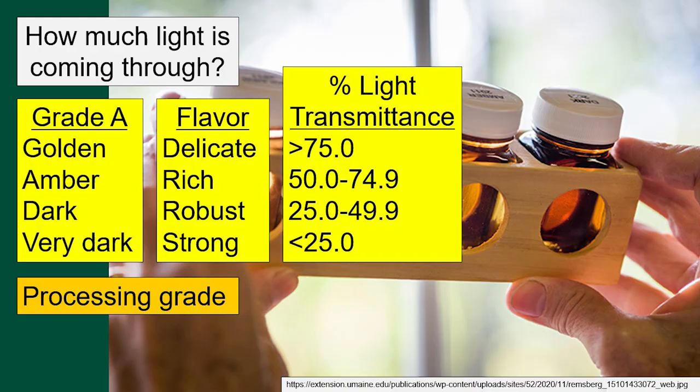All right. How much light actually is coming through that? That's how they tell the difference. Part of it is color. Part of it is the light that's coming through. Very simple, very straightforward. You'll see under that there's processing grade, and it's either cloudy, it's off flavor, or there's something else wrong with it. And I really don't know what they use this for. I've heard pipe tobacco uses maple syrup to flavor it, but I don't know for sure.